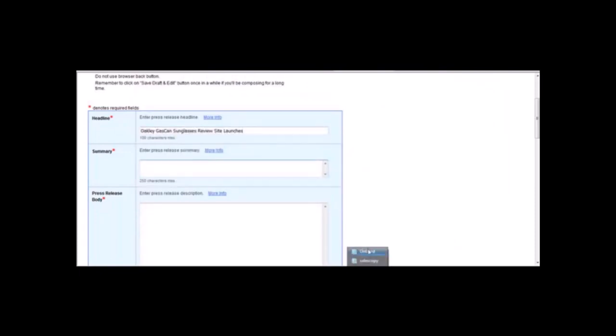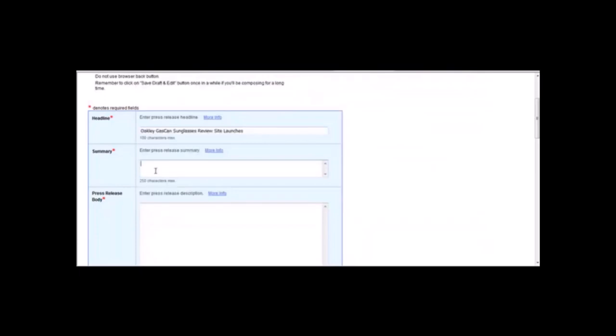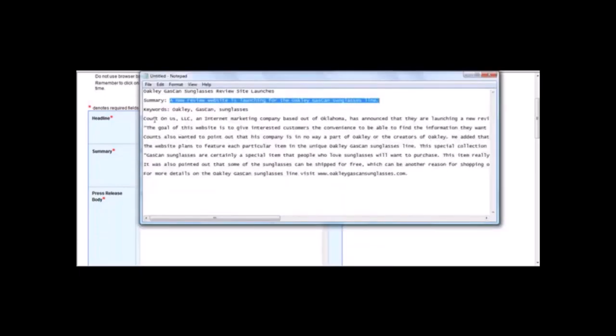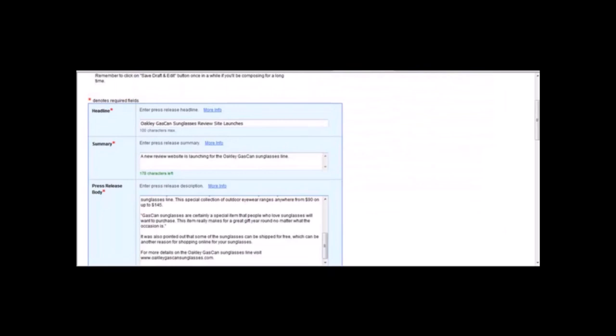Grab your summary. This is why it's so important that you pre-write your summary and your title and your keyword, just because it makes life so much easier as you're going through this process. Put in the press release body here. Then scroll on down and choose your best category. So all the categories will be different. This one is going to be shopping. Make sure you select add. And then maybe you could select, you know, fashion, for example.